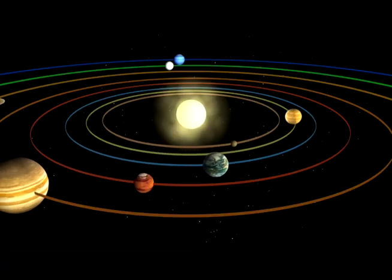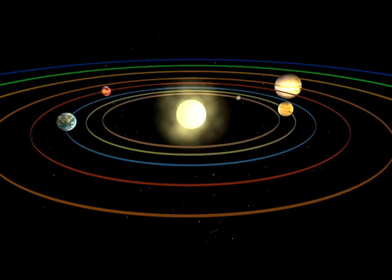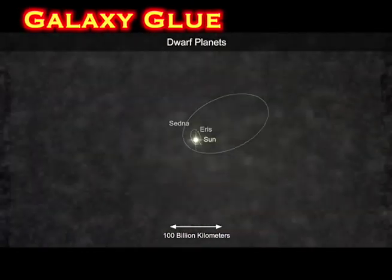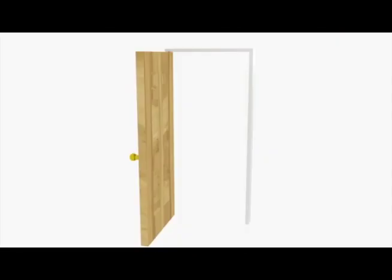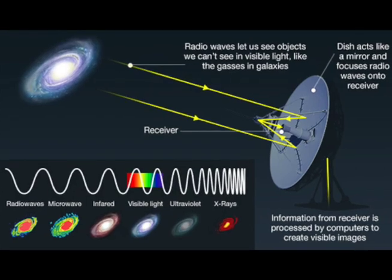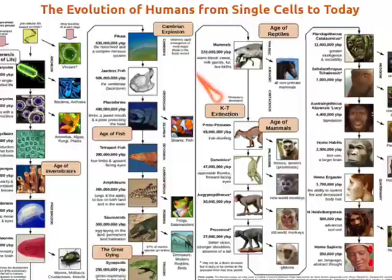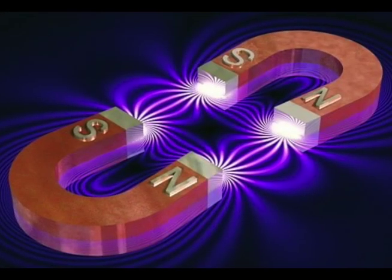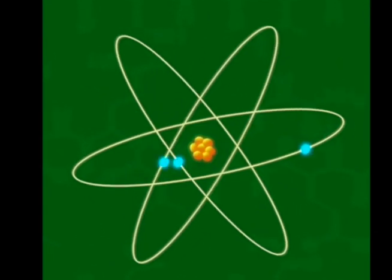It is also why the planets go around, or orbit, the sun. Our solar system is a part of a galaxy that turns together in space because of gravity. Gravity is the glue that keeps it all together. To close, gravity is attractive. Radio waves are useful. Energy changes form. Life changes. Light bends, bounces, and beams. Electricity and magnets are related. Everything on Earth is made of atoms.